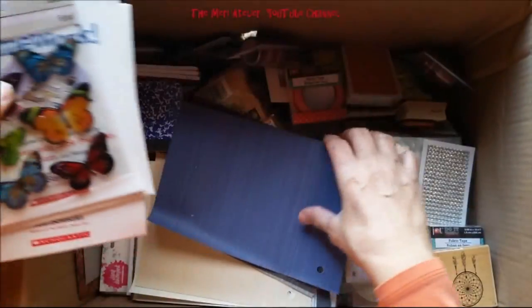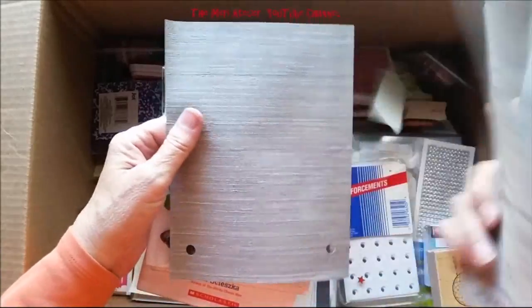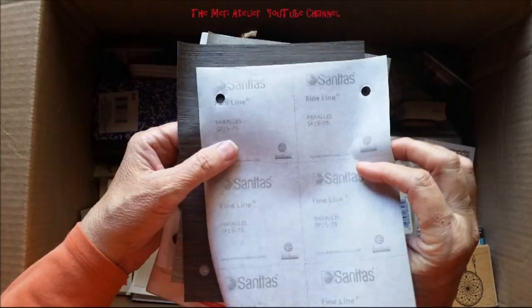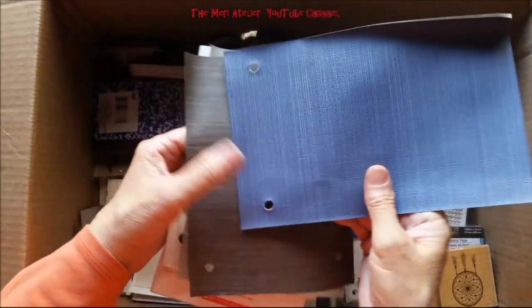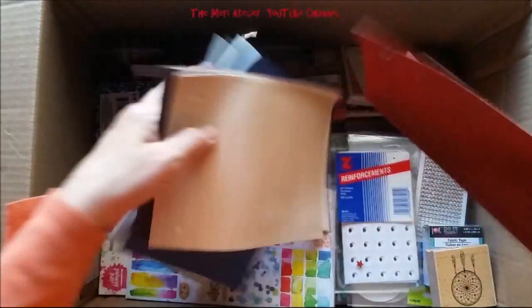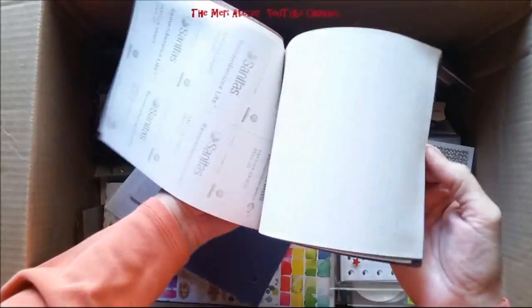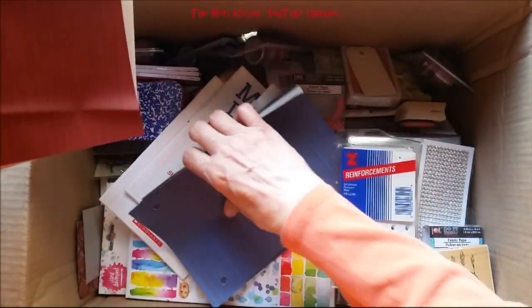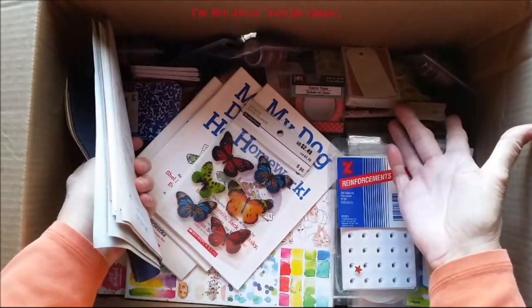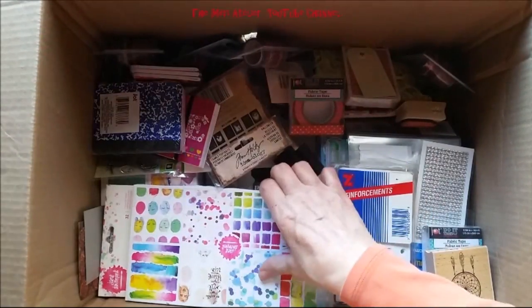Butterfly stickers. Deborah, Deborah, Deborah. Vinyl pages. These are vinyl pages. Wow. And they're already punched. Wow. And here's some more. Oh, you could do a whole journal of these. Look at these. Oh, wow. This is an art studio in a box. It is.